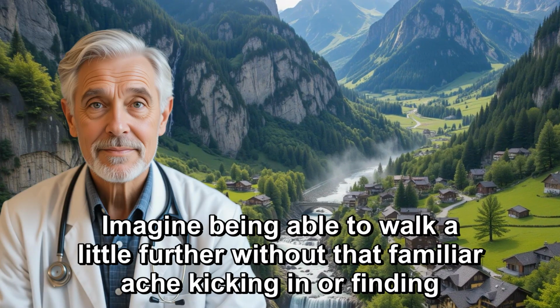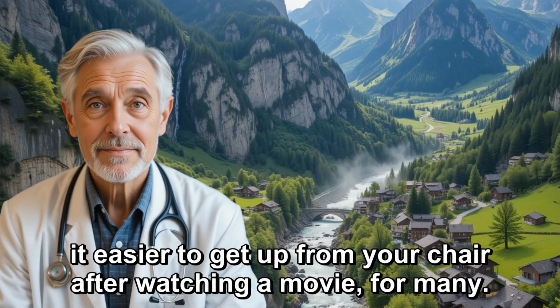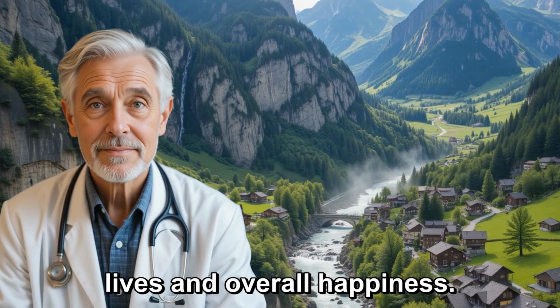Imagine being able to walk a little further without that familiar ache kicking in, or finding it easier to get up from your chair after watching a movie. For many, even small improvements in joint pain can make a world of difference to their daily lives and overall happiness.